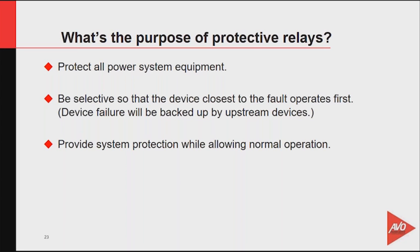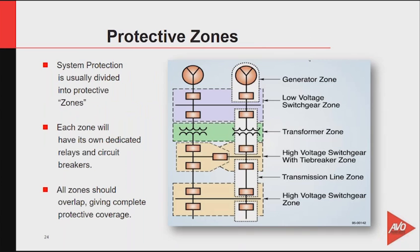Third of all, we've got to provide system protection while allowing normal system operation. All right, our protective relays are generally placed in protective zones. So here we're going to show you some possible protective zones.